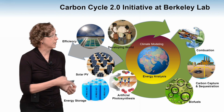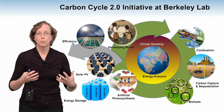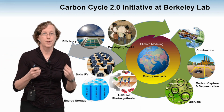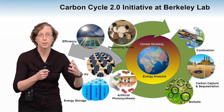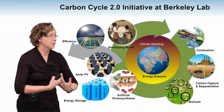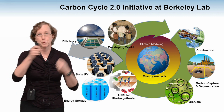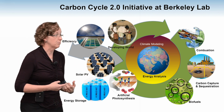The overall project here is called Carbon Cycle 2.0. The name Carbon Cycle 2.0 means how can we develop a new sustainable carbon cycle? That is, it may not look exactly like the carbon cycle that existed pre-humans, that is before we started with all these forcing functions of the greenhouse gases, but can we get back to another stable cycle in which we're actually kind of recirculating and recycling the carbon that's being produced?